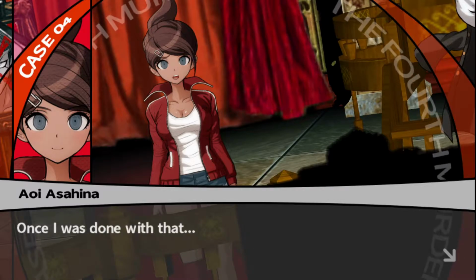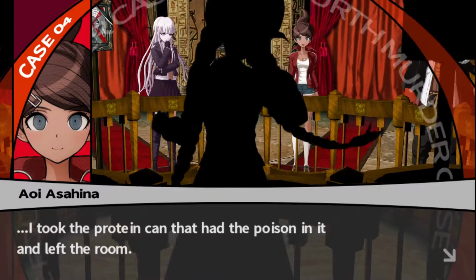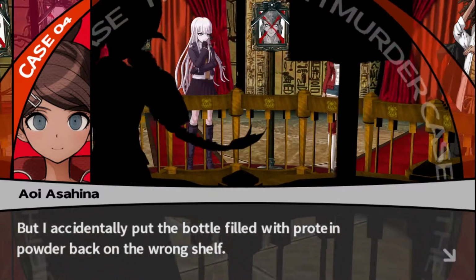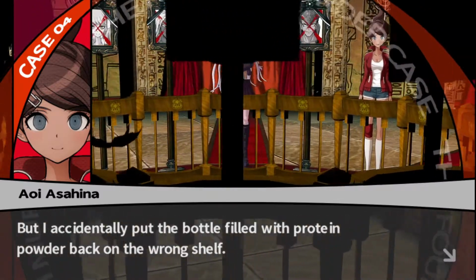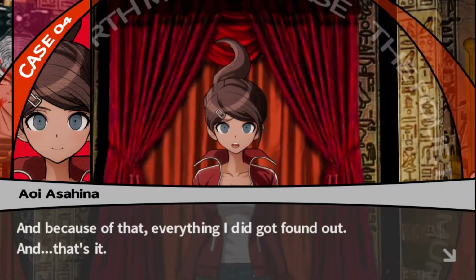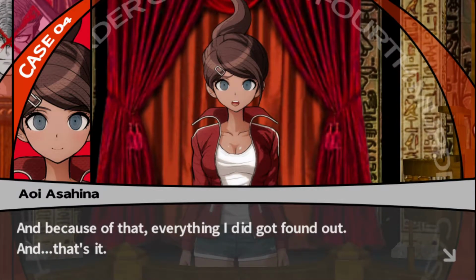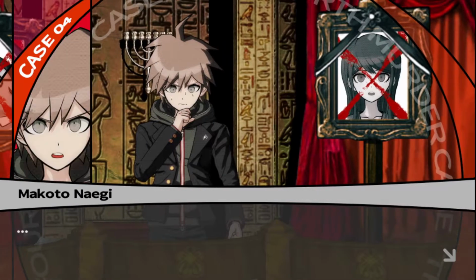Once I was done with that, I took the protein can that had the poison in it and left the room. But I accidentally put the bottle filled with protein powder back on the wrong shelf. And because of that, everything I did got found out. And that's it.